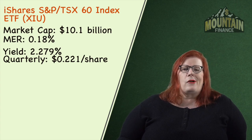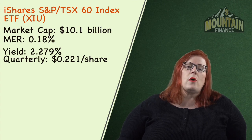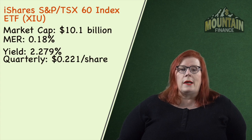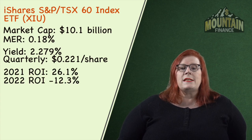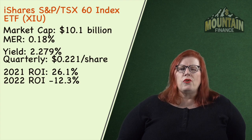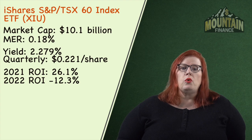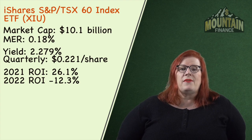So to give us a better idea of how these ETFs perform, we're going to look at their 2021 returns as well as their current year returns. So for our first ETF in 2021, they saw an ROI, or return on investment, of 26.1%, while in 2022, they're down 12.3%. These are good buy-in prices. You are not going to see a return on investment until we get out of the bear market, but with the solid performance this ETF has had since 1990, it is a safer bet.